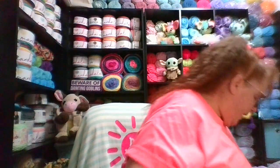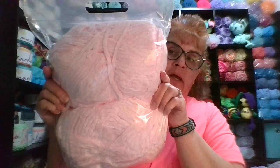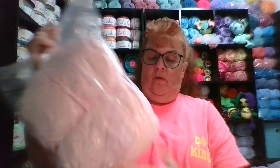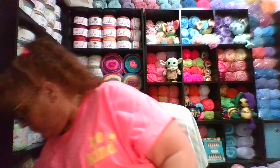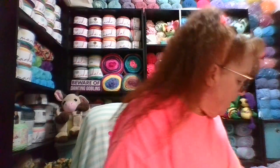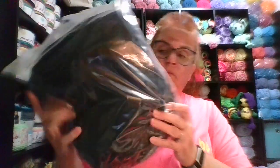And then we got the color Petal. So we've got Petal Pink. And then we have, oops, I'm trying to throw my phone. Black. Yeah, that one's black.